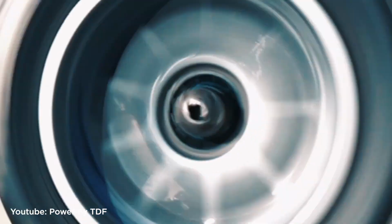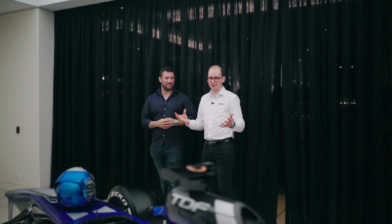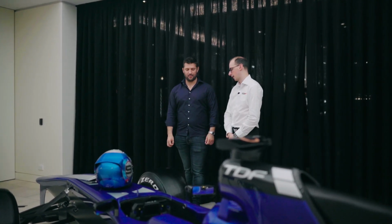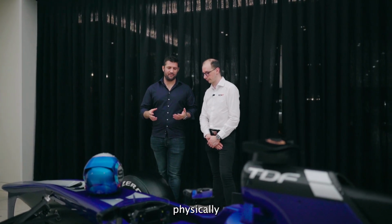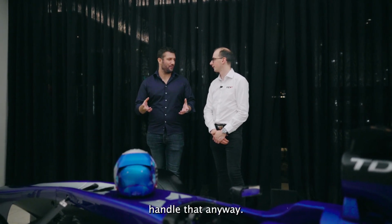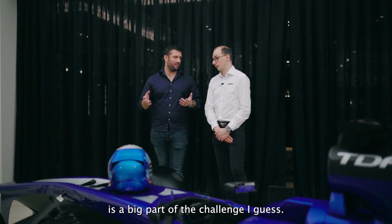So we looked at motorsport a different way in that we wanted to reach out to these different areas, the Middle East, America, we're obviously core in the UK, and try and bring everybody together. We've all got a passion about it. I worked in F1 and wanted to bring that to be accessible. Accessible is the wrong word because they're still quite expensive, but far more accessible than peering through the fence. Absolutely. And ultimately, physically, most people are not even going to be able to handle that anyway. So matching the client with the car is a big part of the challenge.